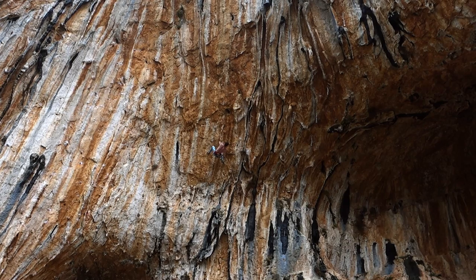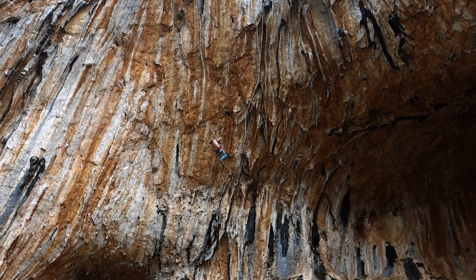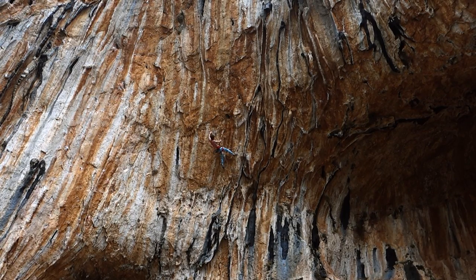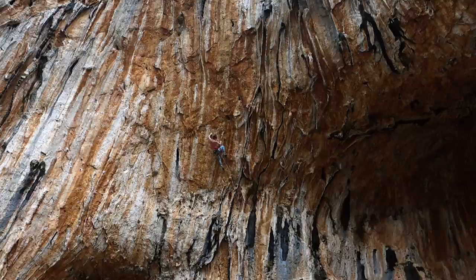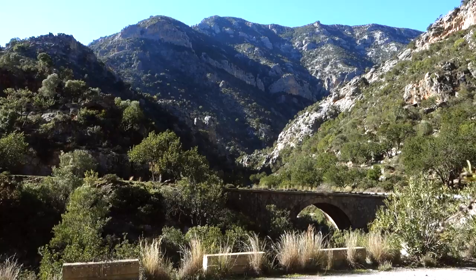Another thing is that it's not far from the village. I think you've got a 5-minute ride with the car, and then a 5-minute hike up some kind of dirty way to the crag, and that's of course very attractive for a lot of climbers who maybe don't have a car. By the way, if you want to reach all the sectors in a reasonable amount of time, it would be very advisable to have a car down there.